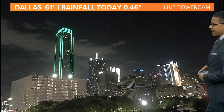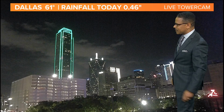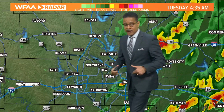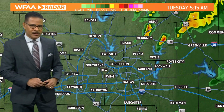But for right now, taking you out to downtown Dallas, a break from the rain and thunderstorms, looking at temperatures in the lower 60s, almost a half an inch since midnight in downtown Dallas right now. But we've gotten more than that, over an inch, almost an inch and a half at Love Field since midnight. But you can see what's left of the rain around the Metroplex here this morning.